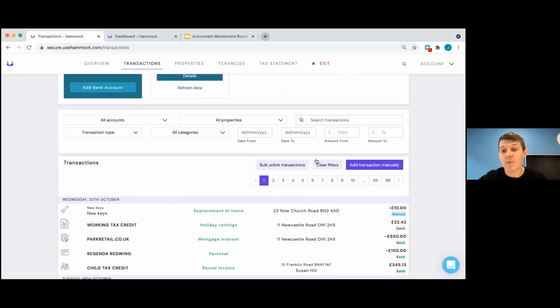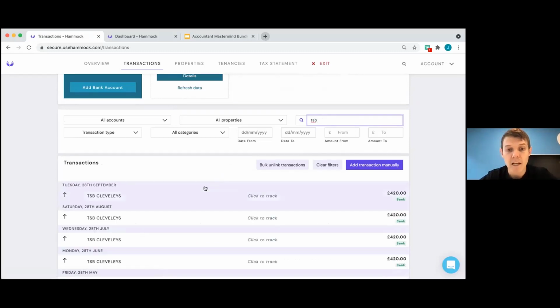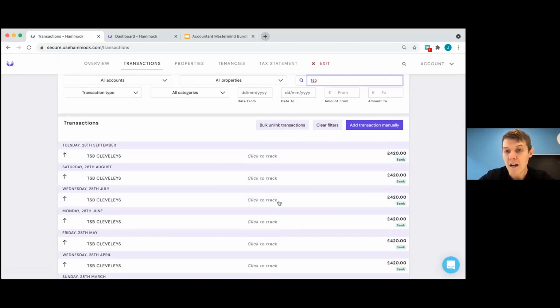It's exactly the same with income. So once you've added your properties and your tenants, you can start tracking your rent. So I'm actually going to use the filters here. I can search for a keyword. So I'm going to search for TSB because I know that my tenant puts TSB at the start of the payments. With any rent payment, there's almost always a surname or a name that they'll have put, so you can always find them. And you can see I've got all my rent payments here going back to the start of the tenancy in December.